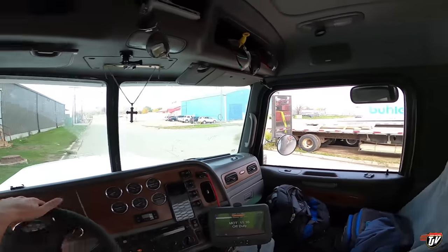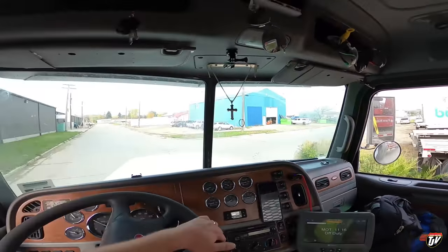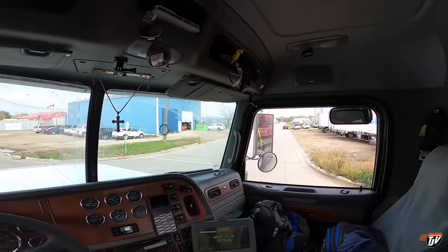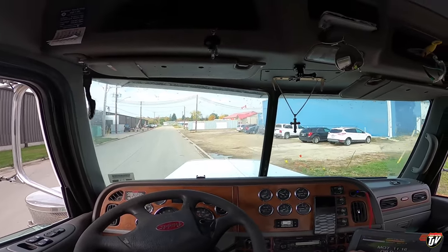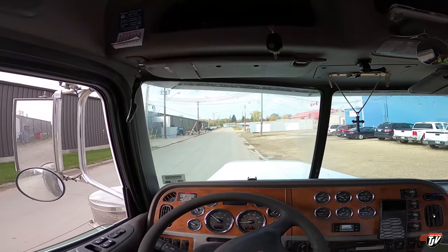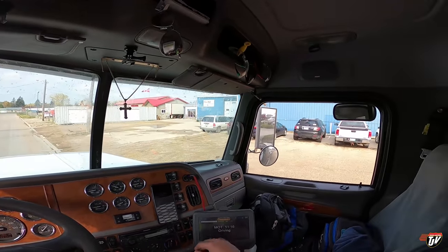There we go. See, I'm just going to pull out onto the street up here. I need to make sure that I closed all my cubbies and compartments on the bottom of the truck. I don't remember. Pull up by the grass over there. Get out of these people's way. I don't want to block them in.